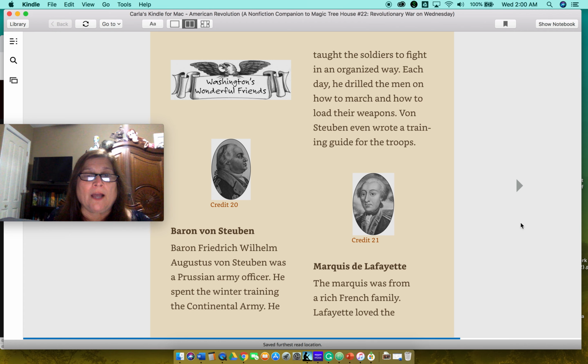Baron von Steuben, Baron Friedrich Wilhelm August von Steuben, was a Prussian army officer. He spent the winter training the Continental Army. He taught the soldiers to fight in an organized way. Each day he drilled the men on how to march and how to load their weapons. Von Steuben even wrote a training guide for the troops. So he was a great help. That's why these were Washington's wonderful friends.